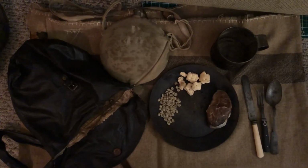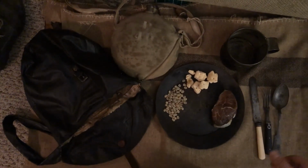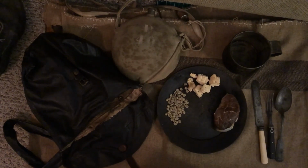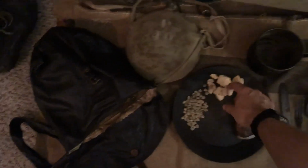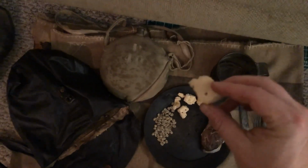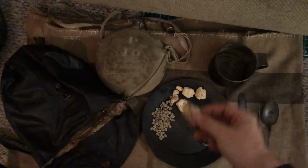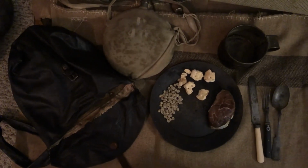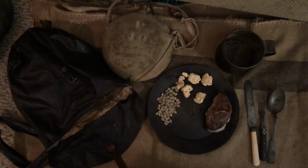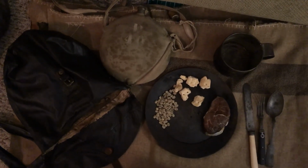So your food staples are hardtack, which I do not have an intact piece of hardtack. It's all been smashed up. Think something along the lines of like a giant MRE cracker that's really thick. It's just flour and water baked together. Usually it's best to soften it with something, and it has very little nutritional value.